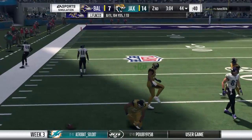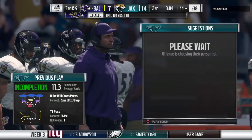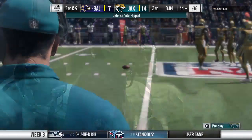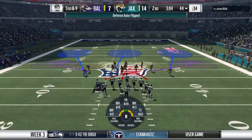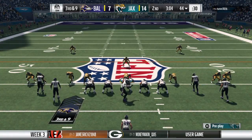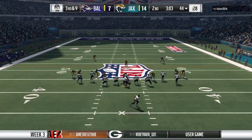And his throw is incomplete. He was trying to get it to Brett Perriman there, and it's third down. Pretty nice coverage there, but a missed opportunity for an interception. Let's face it, a lot of these defenders, they've got it all. Speed, athleticism, hands, a little bit questionable.